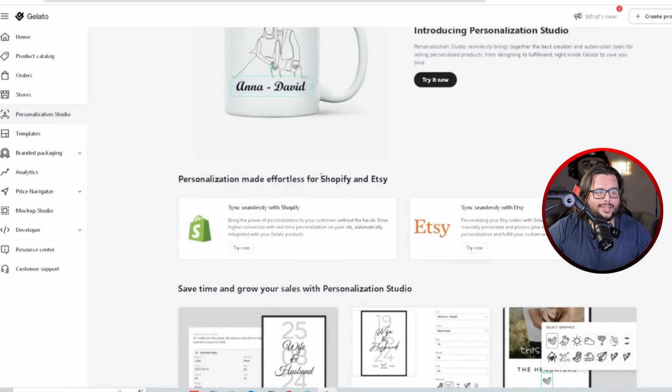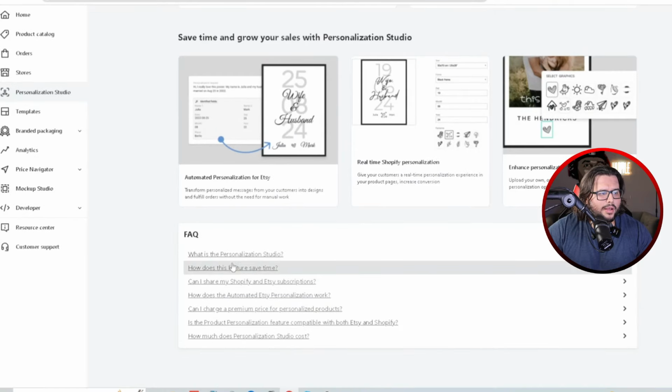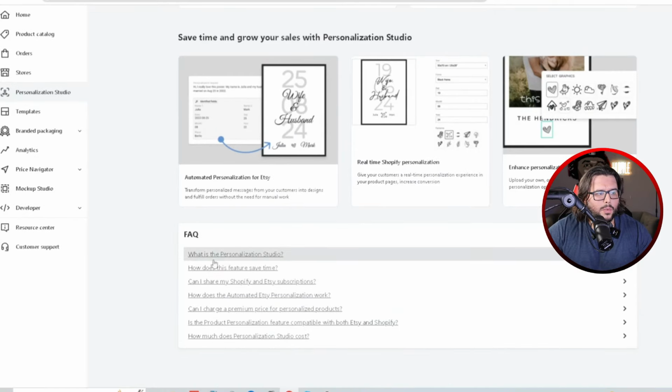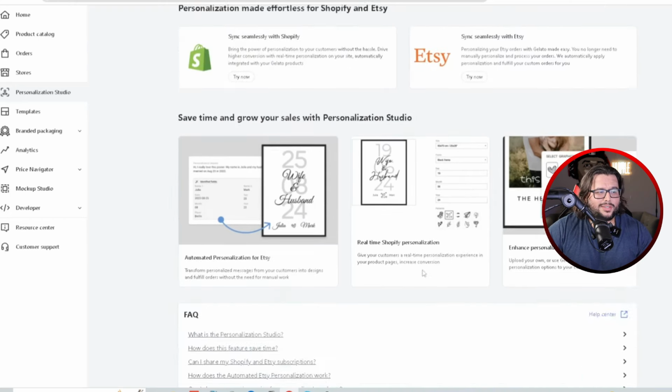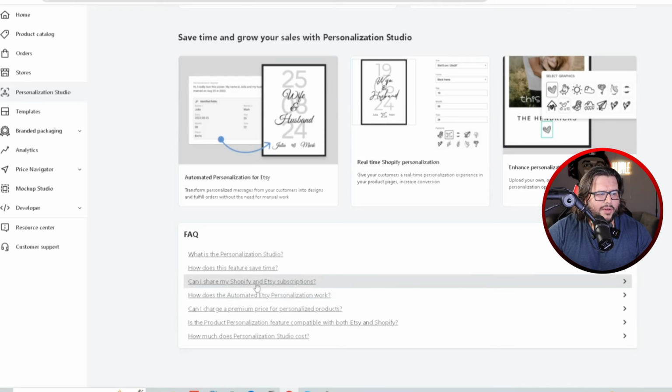There's Shopify and Etsy. If you come down here, you're going to see a few more examples and a bit of a breakdown of everything they're talking about. What is Personalization Studio? How does this feature save time? How can I share my Shopify and Etsy subscriptions? And there are a few more things right there.